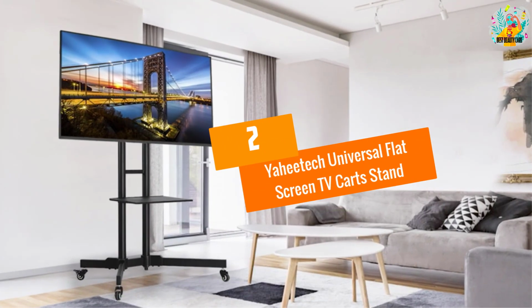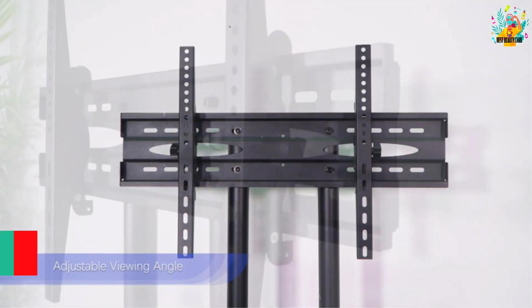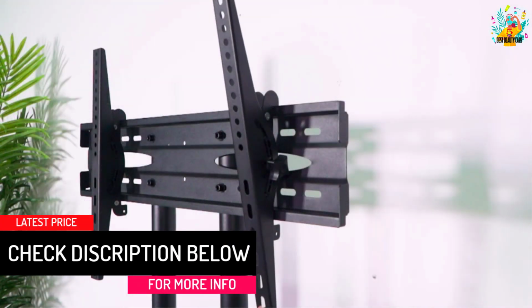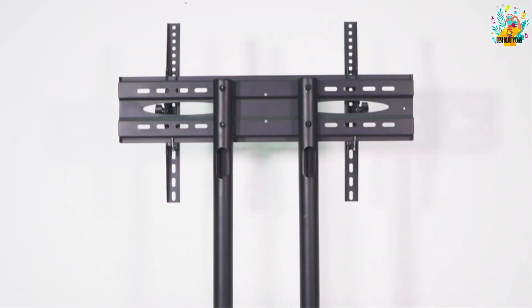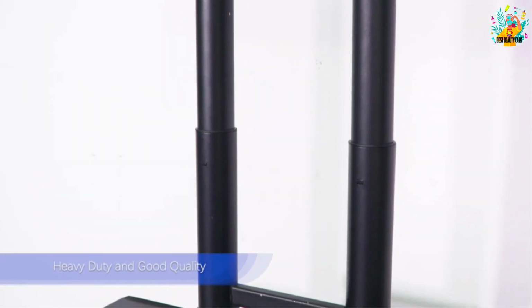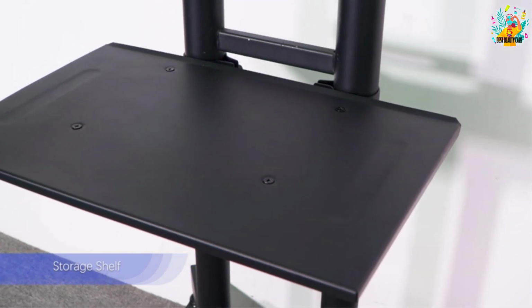At number 2, Yaheetech Universal Flat Screen TV Cart Stand. If you want to enhance your viewing experience, then buy the Yaheetech Universal TV Stand. It can accommodate TVs of almost all designs. Also, it offers you the liberty to adjust the TV at any viewing angle. This stand has a maximum loading capacity of 110 pounds that is enough for the majority of models.